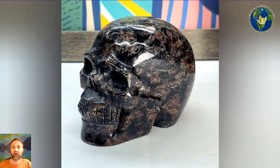But it's a lesser-known stone. It's considered to be fairly powerful for its actual use in metaphysics. But let's get into the physical characteristics first, the formation and all that.